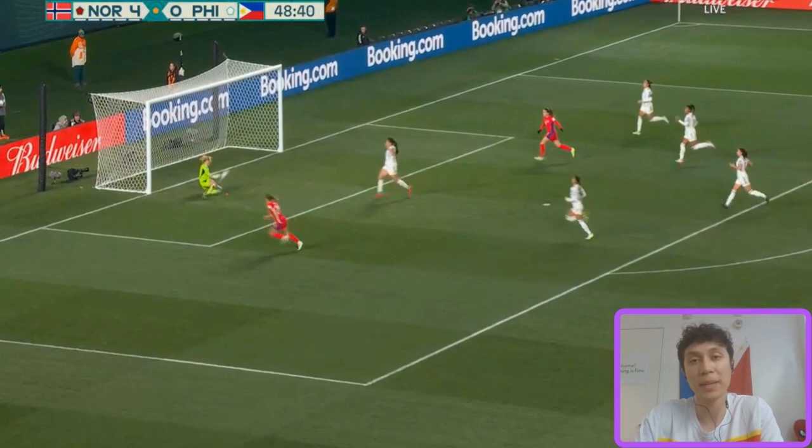Overall, I think Olivia McDaniel has been the best player for the Philippines at this World Cup. She's been absolutely phenomenal. I would love to see her make the team of the tournament, but most importantly, she deserves to be signed by a team in the NWSL or one of the better leagues in Europe. She is quality and she should be playing at that high level.